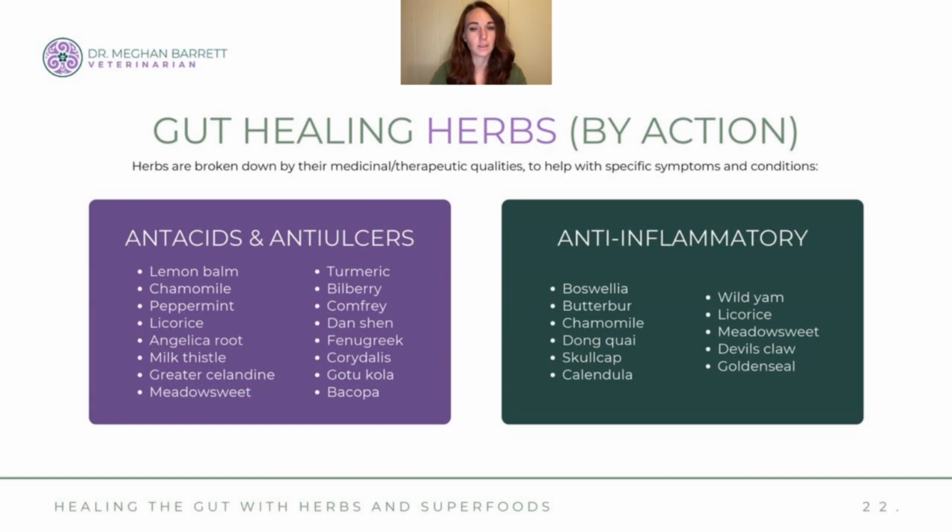I'm sure you've heard of many of these before, and you will see as we go through these lists that there will be repeaters that come up over and over. And as we go through some of the products, you'll see that many of these are just used in all of the GI formulas. So just try to pay attention and see which ones tend to come up the most.